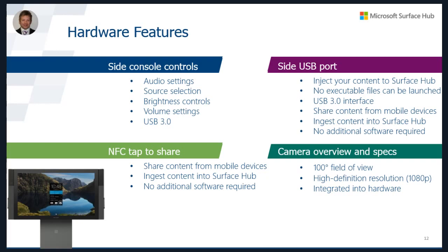There's some NFC capabilities for tap to share that we can use. And as I mentioned before, we've got 1080p 100-degree field of view cameras, and that's integrated, as mentioned, on each of the speaker columns on the sides of the unit.